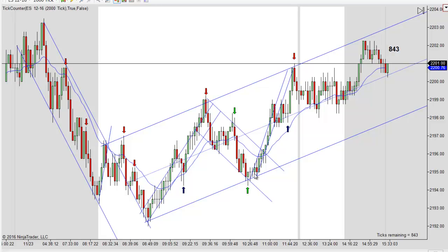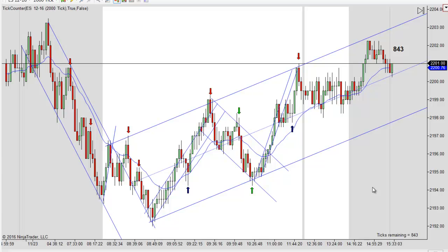And then you're working up, you get a break, a close outside, move to a new high, and so it was real straightforward today. No real surprises, nothing that would really throw you off or trick you if you just followed the rules. It was an easy day.